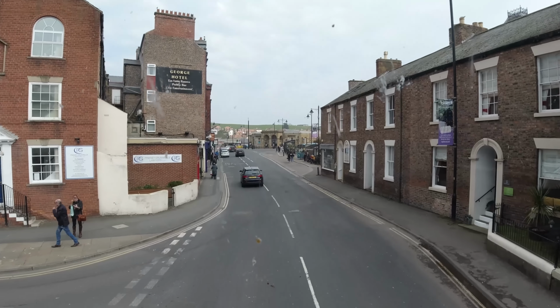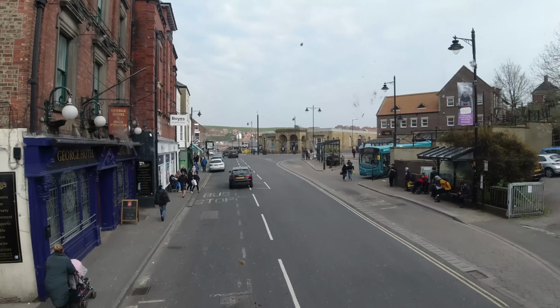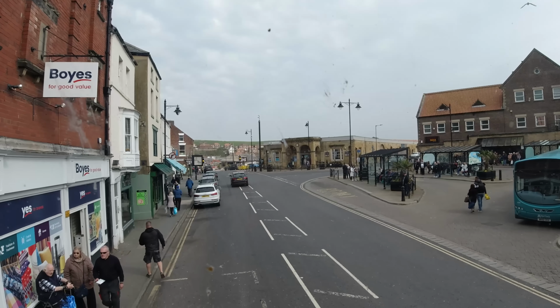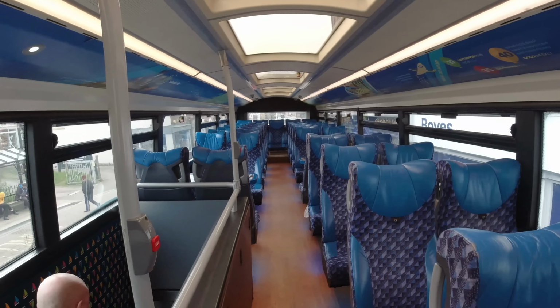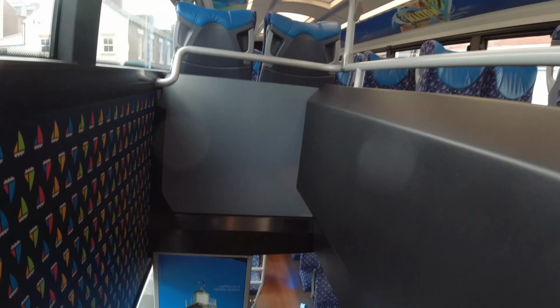Now the bus station itself is right next to the railway terminus and only a short walk to the harbour. And we pulled up at the bus stop on the road just across from it, and I must say, after the longest bus journey I'd ever taken in my life, I was feeling really good. And like I said, that's a testament to the ride quality of the bus and the overall comfort of the interior.